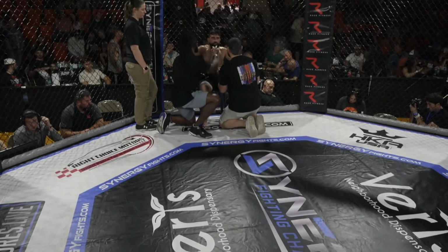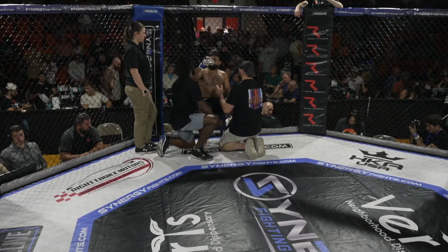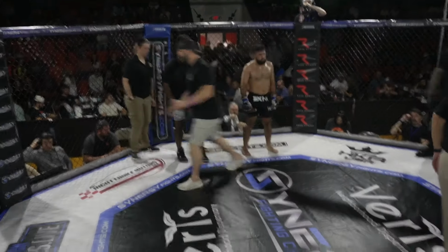And Beckett is going to look to turn it up here in the 3rd round with volume. He's found a couple takedowns. The first one, Alan Olivas was able to reverse fairly quickly, but that second one was a powerful takedown, almost dropped Alan Olivas on his head.